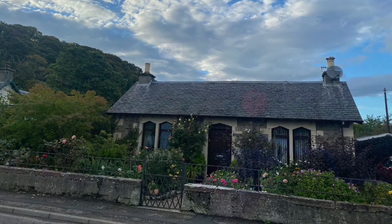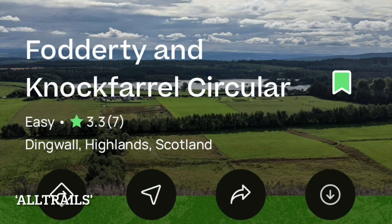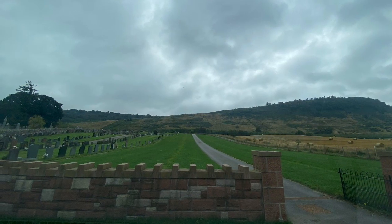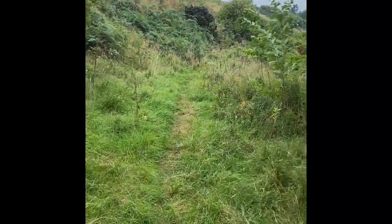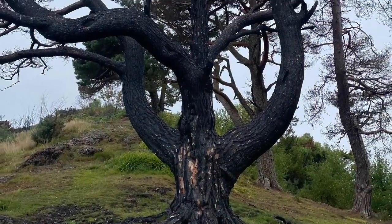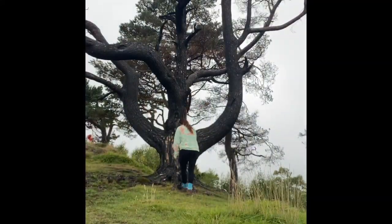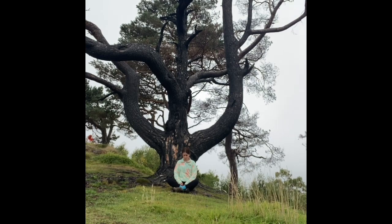The first port of call the next morning was to go on a hike. I always use the app All Trails to find basically any of the walks that I go on, so I would massively recommend that. It was actually quite a challenging walk. The ascent was pretty high and I found it quite hard, but I made friends with this tree and meditated with it. It was such a nice way to dive into nature.